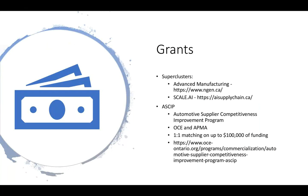Two of the really big ones are the superclusters that have been announced. There's 5 superclusters with almost $1 billion of funding announced last year. 2 of them are focused around our industries. One is the advanced manufacturing supercluster, focused around Hamilton, Kitchener, Cambridge, Toronto, and is really focusing on many different areas of manufacturing, whether it's more automation, AI, vision systems, that type of thing. And there's projects being announced very soon.